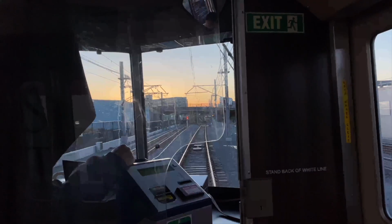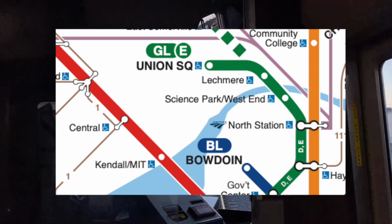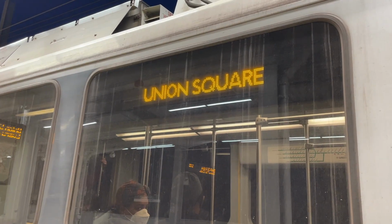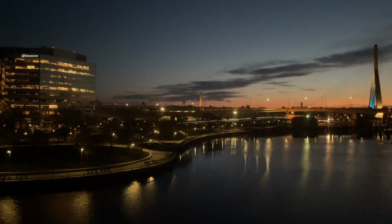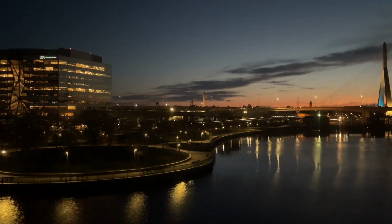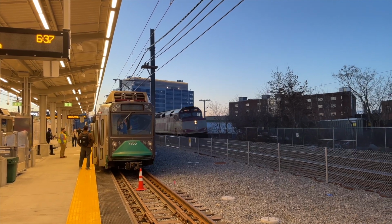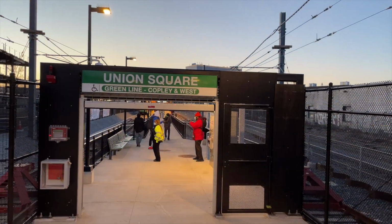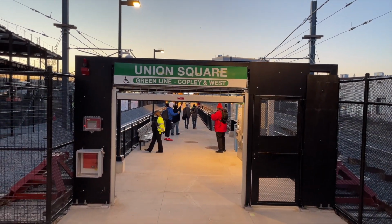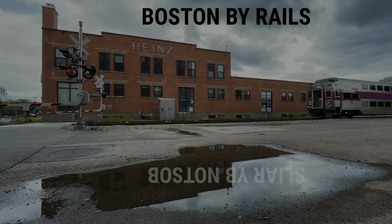It is March 21st, 2022, the opening day of the MBTA's Greenline extension. Hop aboard as I ride the first ever inbound train to Union Square Station. We will discover many new things, from beautiful sunrises to various modes of transportation. Here's to a new gateway for the people of Somerville. As you can see, the Greenline extension has lots to offer.